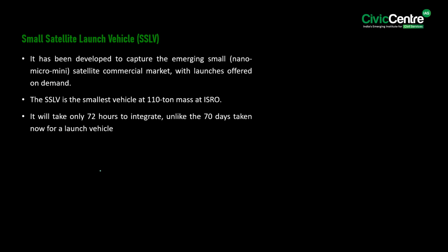Notably, it has been developed to capture the emerging small satellite commercial market, which is the nano, micro, mini, with launches offered on demand. Interestingly, the SSLV is the smallest vehicle at 110-ton mass at ISRO. So it will take only 72 hours to integrate, unlike the 70 days taken now for a launch vehicle.